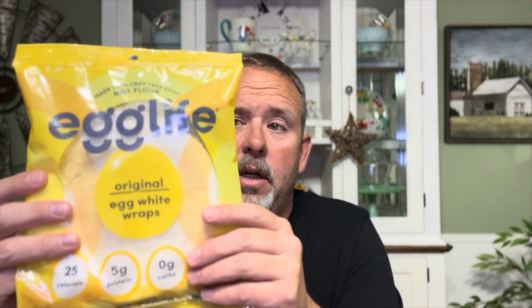Next on my bonus list, egg white wraps. You can put anything in these things and just make like your own little taco or burrito. Any kind of meat, chicken, beef, fajitas. You could do bacon and sausage and more eggs and some cheese and make a little breakfast burrito. But this stuff is really healthy, it's really good, so another bonus item.